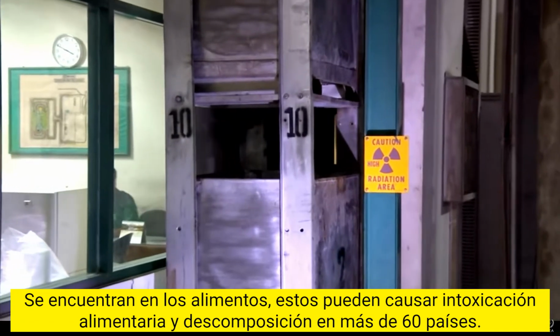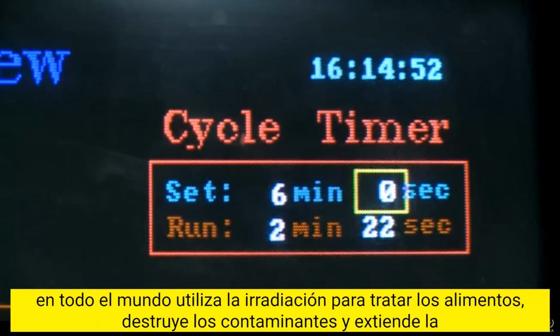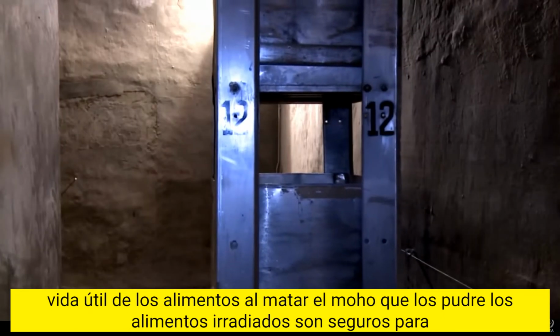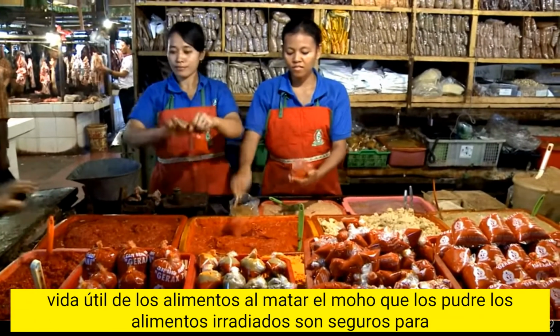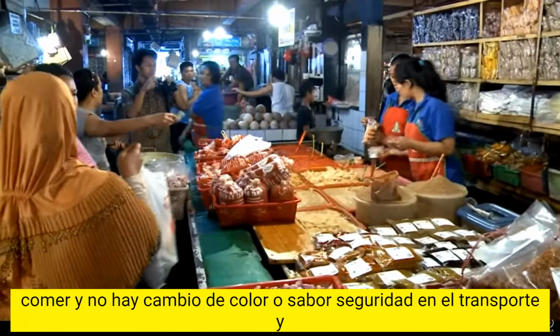Over 60 countries worldwide use irradiation to treat food. It destroys contaminants and extends the shelf life of food by killing the mold that rots it. Irradiated food is safe to eat, and there's no change in colour or taste.